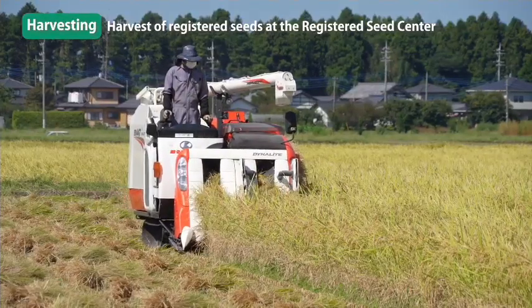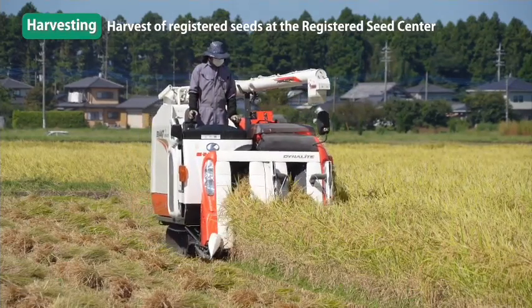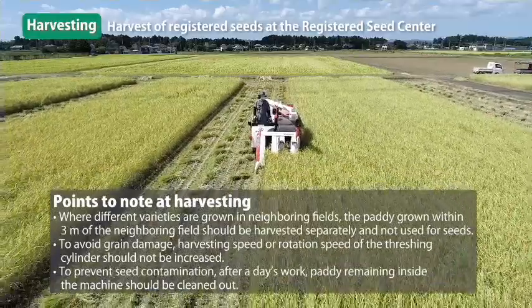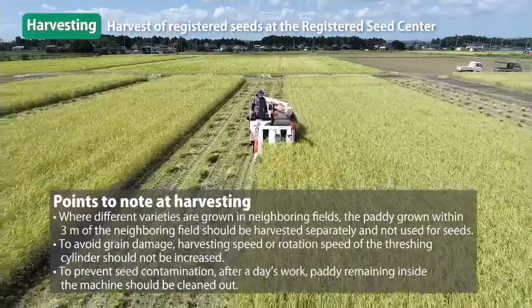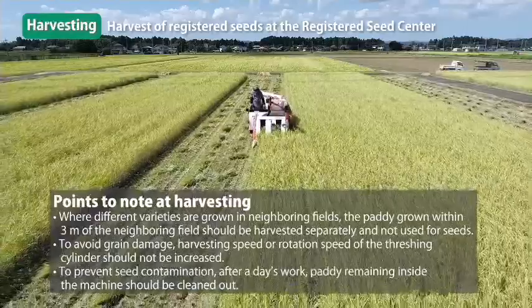And now harvesting. The Registered Seed Center harvests registered seeds. Where different varieties are grown in neighboring fields, the paddy grown within 3 meters of the neighboring field is harvested separately and is not used for seeds.